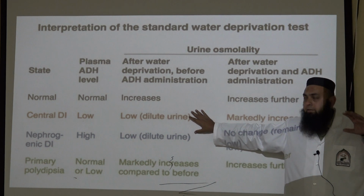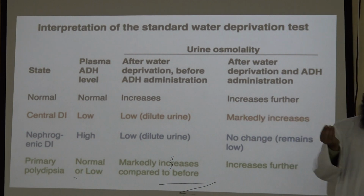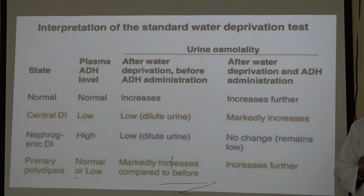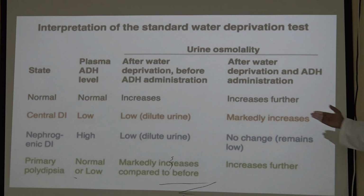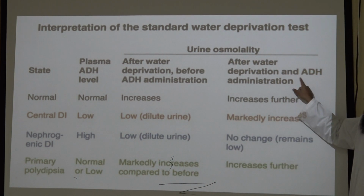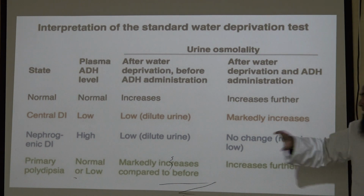Now central, focus on that, forget about the rest. In central, the ADH level is less. The problem is what? ADH is not there. After water deprivation, what will happen? If there is no ADH, no secretion, it will be low, dilute urine, the same in comparison. And after water and ADH administration, it will increase because now you are giving the ADH. The problem was that ADH was not there. Now you are giving ADH. The body will respond normally. There was no problem with the kidney. Clear? Now focus on this.